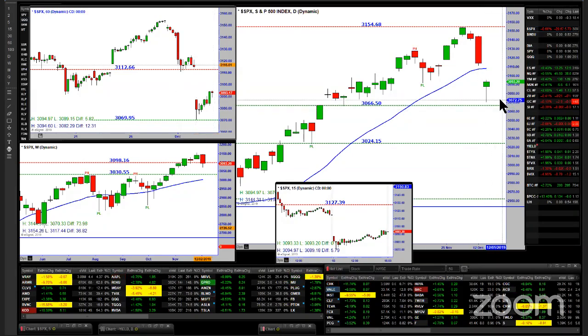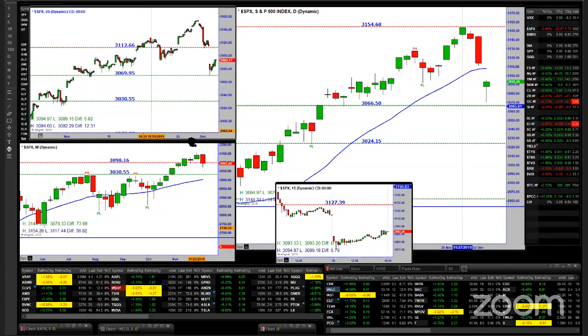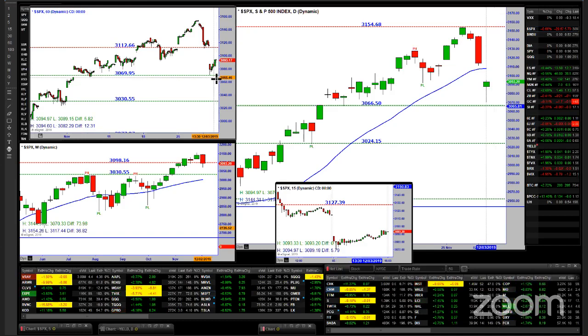3075. Again, I'll have to see how far it gets. It could be okay, 75.35. You know, the ideal would be if we could get it down below here and up above here, if that was possible. But again, we'll take a look at that.